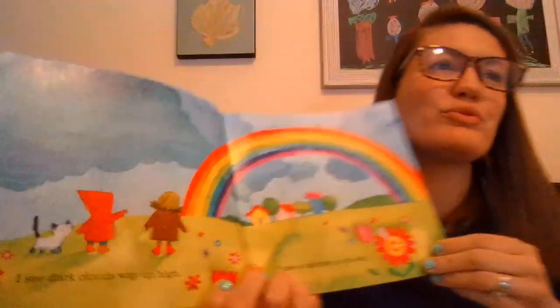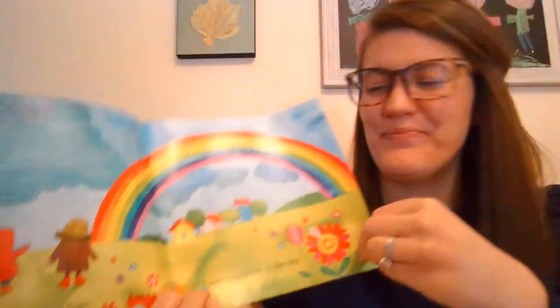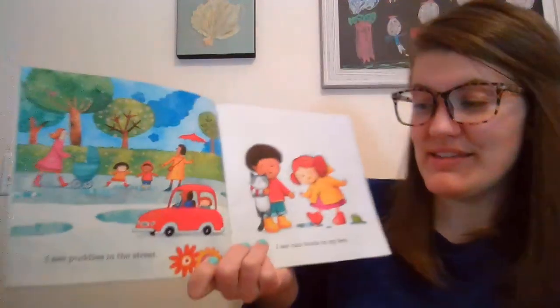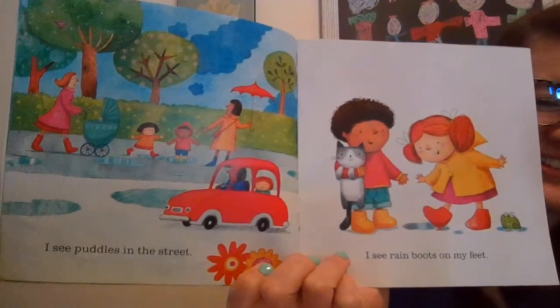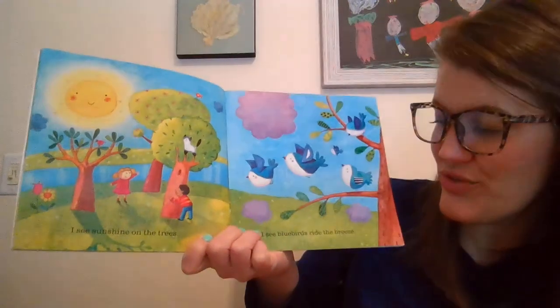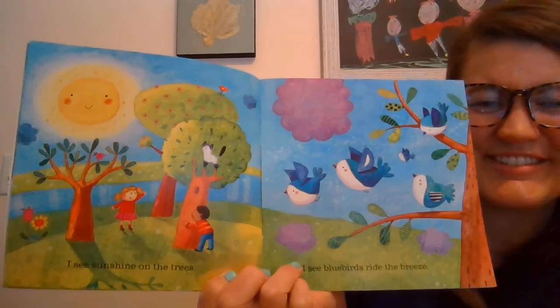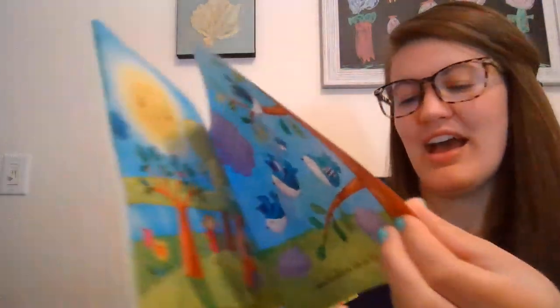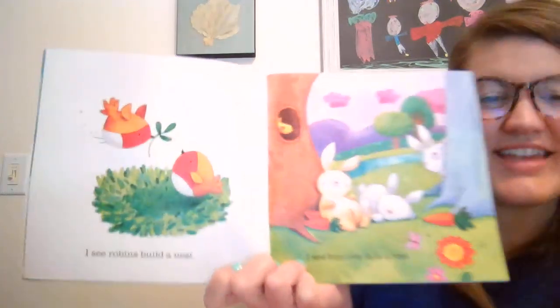The time you should look for a rainbow is right after rain. So if there's rain and then the sun comes out very quickly after the rain, that's a time where you might see a rainbow. I see puddles in the street. I see rain boots on my feet. I see sunshine on the trees. I see bluebirds ride the breeze. I see robins build a nest. I see bunnies take a rest.